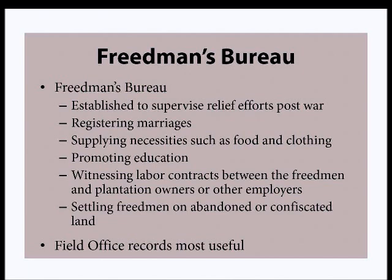The Freedmen's Bureau also helped people through food and clothing and promoting education. The Bureau witnessed labor contracts between the freedmen and the plantation owners. They also worked to help freedmen settle on abandoned or confiscated land. So the records of the Freedmen's Bureau can be quite rich. The field office records are going to be the most detailed, and they are organized roughly by county. Also, many of these records are not indexed, so it would require going through the records page by page, which can be daunting to someone who's not used to doing it. But on the other hand, reading through these records is quite an eye-opening experience.